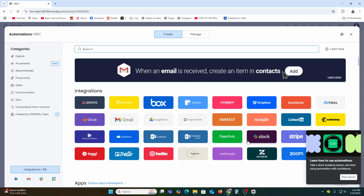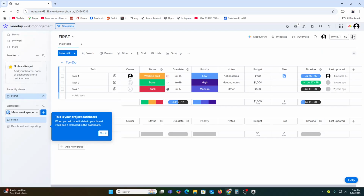Now let's talk about tip number six, break big tasks into sub items. Sometimes a task has multiple steps or mini tasks inside it. So instead of cluttering your board with too many rows, click on a task and add sub items. You can give each sub item its own owner, deadline, and status. This keeps everything organized while still showing the big picture.